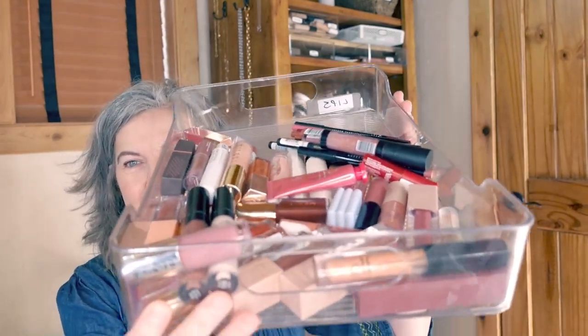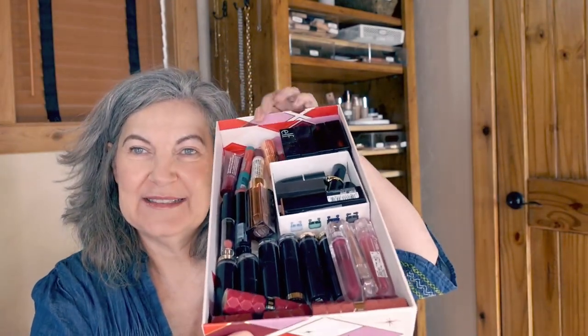I have to take a break and let my camera cool off. Hey, so I'm back from lunch, and I'm going to keep decluttering. I don't have my glasses on. I'm doing lipsticks. I have this jar here. Lovely. And then I have this tray.